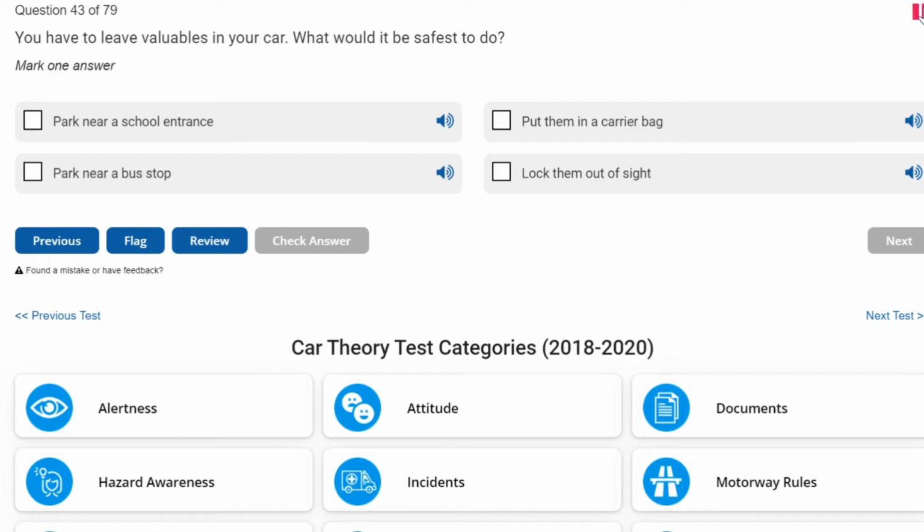You have to leave valuables in your car. What would it be safest to do? Park near a school entrance. Put them in a carrier bag. Park near a bus stop. Lock them out of sight.